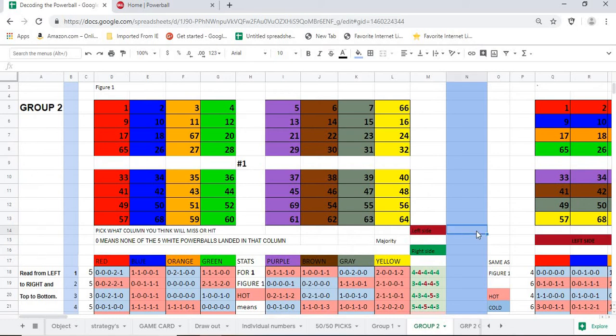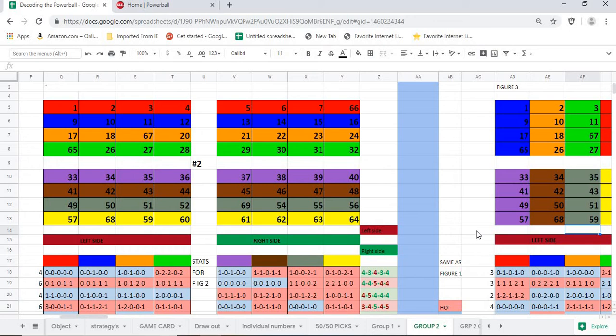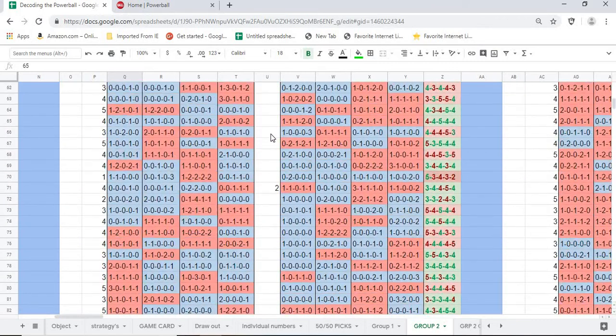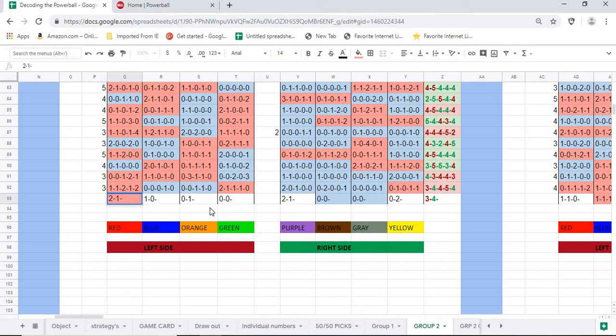Okay, so as I go back to this group 2, I'm going to update another one. This option card number 2 here. So again, it was the 2, which is red. The 66 was red. So I got 2 red numbers, a blue, an orange, and a green. So 2 red, 1 blue, 1 orange, 1 green.